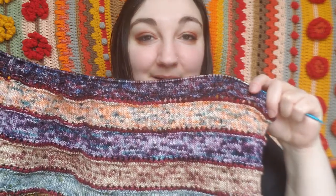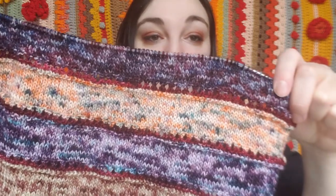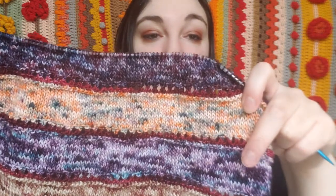I'm currently working on a villain stripe, so this is Jafar, and then this one was Ariel, and that one's Ursula. I'm keeping a list of all of the colors that I'm using for which sections on my Ravelry page, in case you're interested in that. So I'm not quite halfway done, I guess. Almost, but not quite.